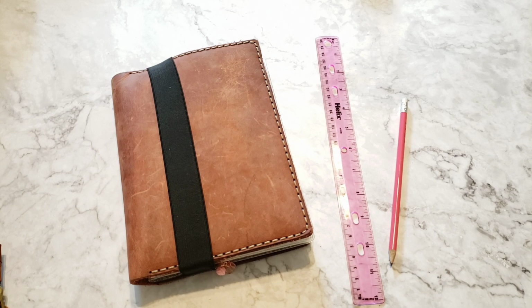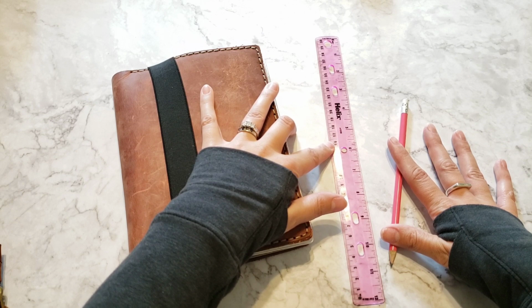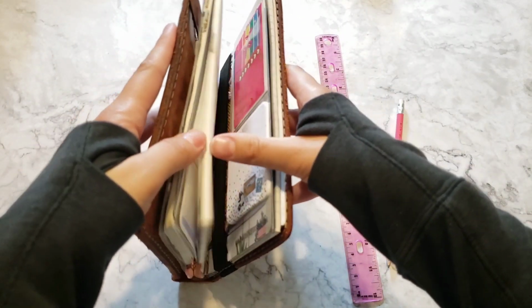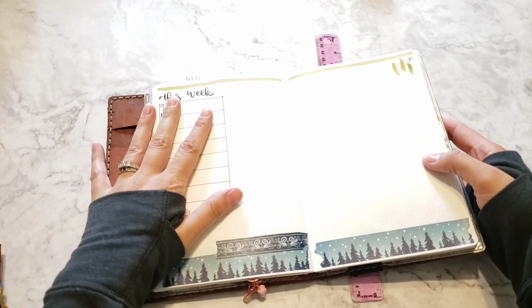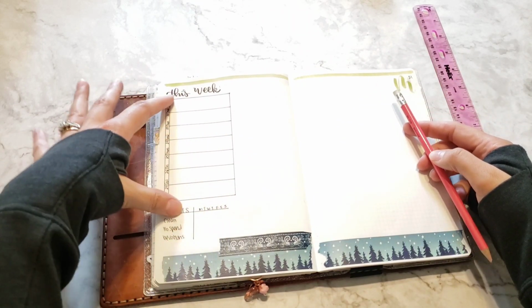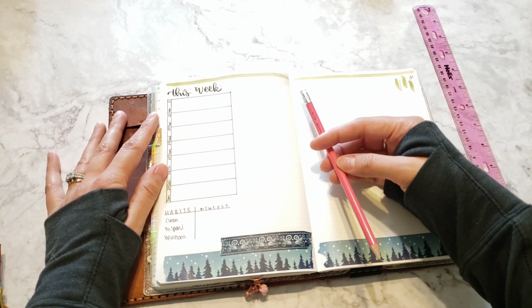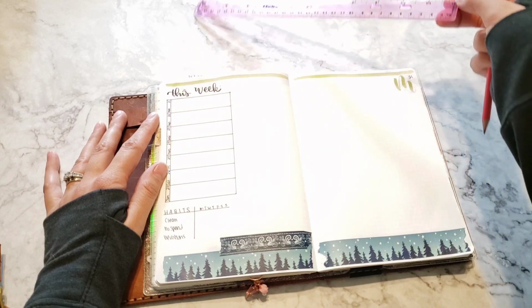My first favorite is just a simple number 2 pencil with an eraser and a ruler. I need this every single week for when I set up my weekly overview. I set up in advance here so I can actually show you. This is my weeklies right now, and I used a ruler. I did not use a pencil, but in the beginning, before I had this layout that I liked, I drew it out first and I tweaked it with my pencil, and then I went over it with pen. So no matter where I go, I always have my ruler and pencil.